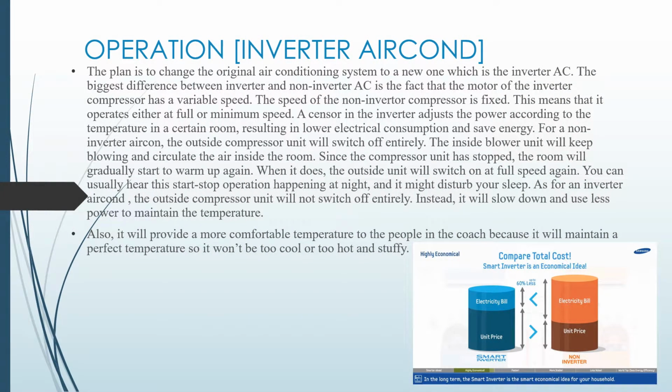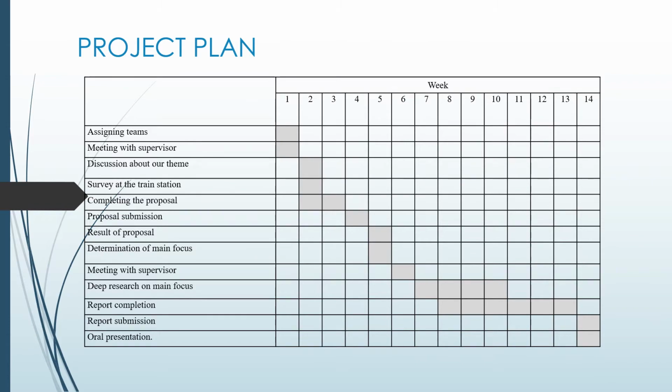Next, the plan is to change the original air conditioning system to a new one, which is the inverter AC. The biggest difference between inverter and non-inverter AC is that the motor of the inverter compressor has a variable speed. The speed of the non-inverter compressor is fixed. This means that it operates either at full or minimum speed. A sensor in the inverter adjusts the power according to the temperature in a certain room, resulting in lower electrical consumption and saving energy. The last one is our project plan.